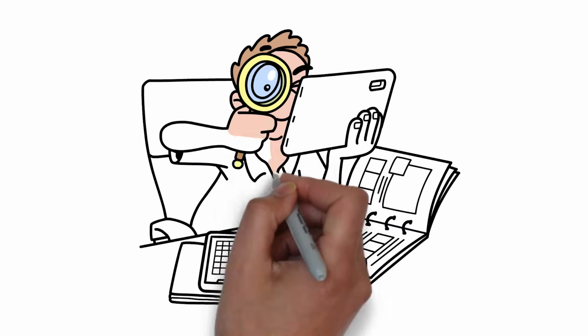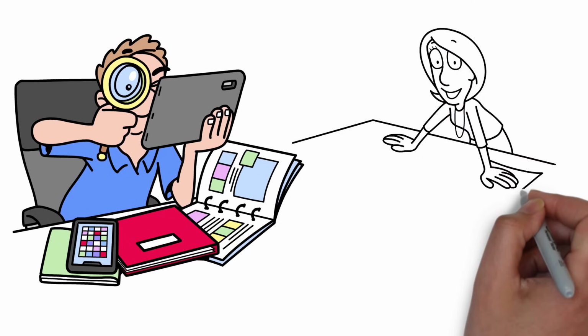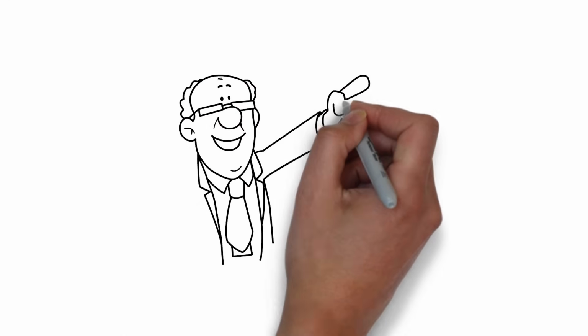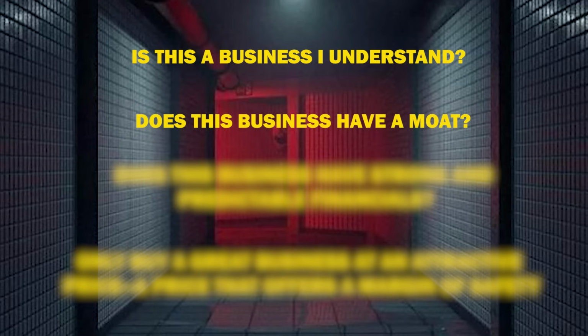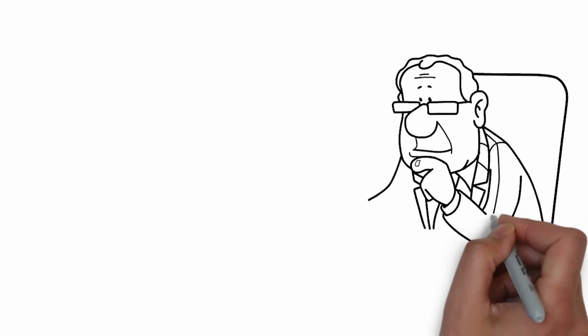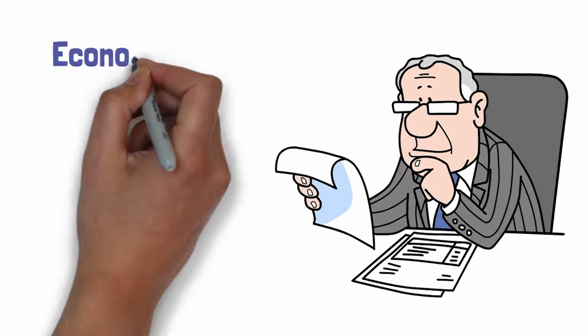Because when you stay inside your circle of competence, you protect yourself from avoidable mistakes and put yourself in a much better position to find long-term winners. If a stock passes through Buffett's first filter of being in his circle of competence, it moves on to a second filter. Does this business have a moat? One of the most important things Warren Buffett looks for in a business is a durable competitive advantage, what he famously calls an economic moat.